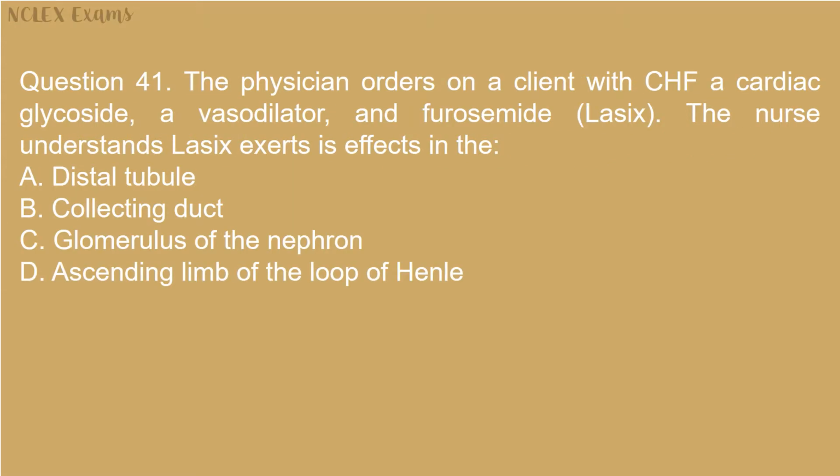Question 41. The physician orders, for a client with CHF, a cardiac glycoside, a vasodilator, and furosemide, Lasix. The nurse understands Lasix exerts its effects in the: A. Distal tubule. B. Collecting duct. C. Glomerulus of the nephron. D. Ascending limb of the loop of Henle.